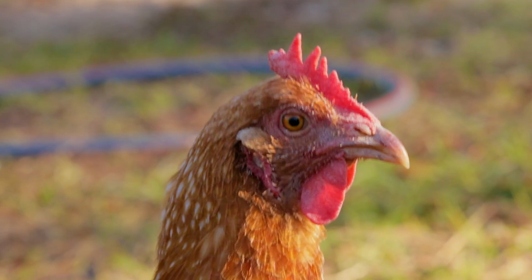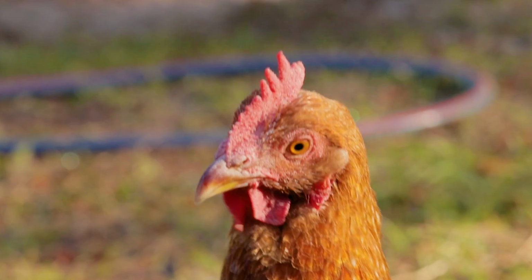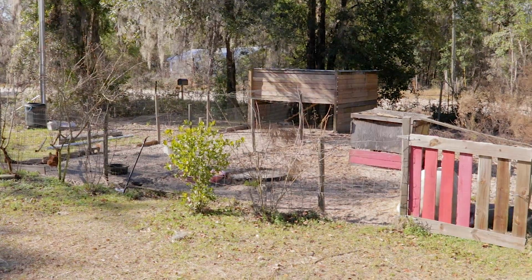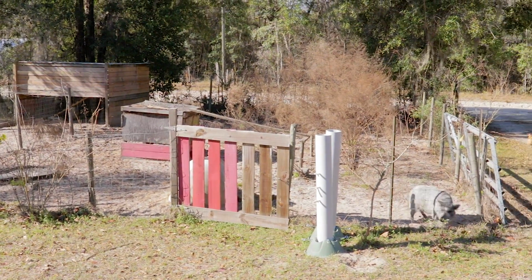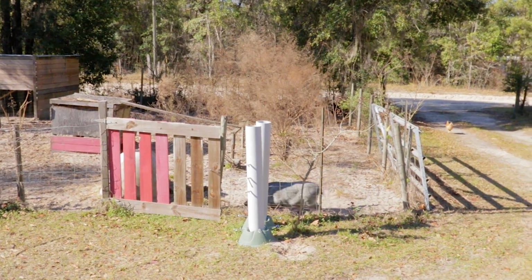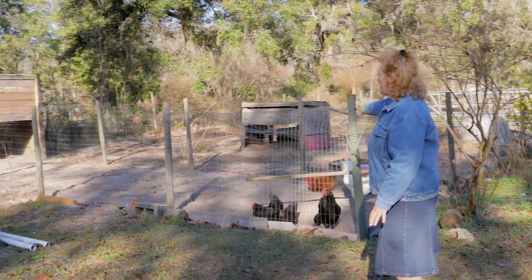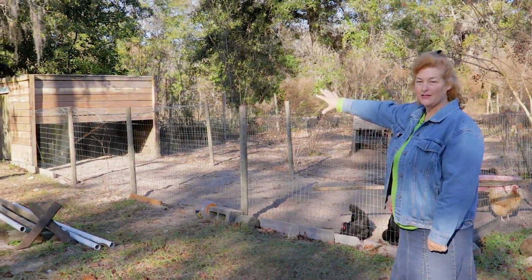Let's start by talking about a chicken coop because every homestead needs a chicken coop. I only have 2.5 acres. So you can see I don't have a big homestead, but I love to use every inch of it and have a lot of stuff on my homestead. I like a big chicken coop. I love my fresh eggs. So here is a nice big chicken coop with a big hen house.